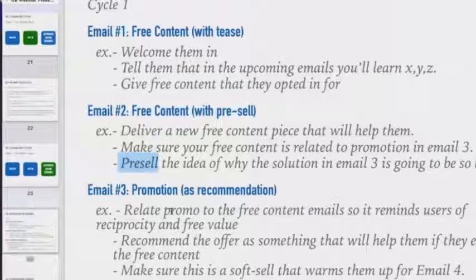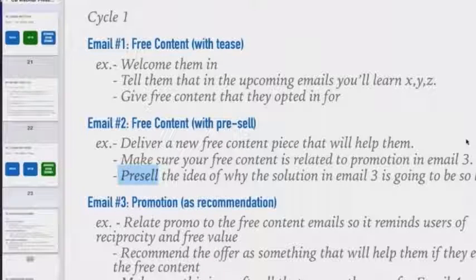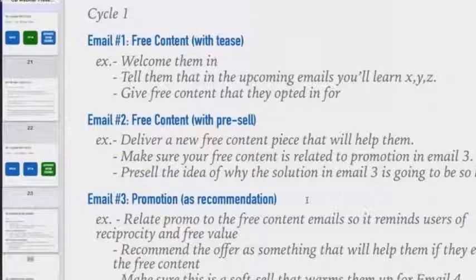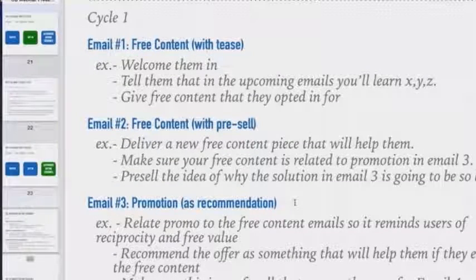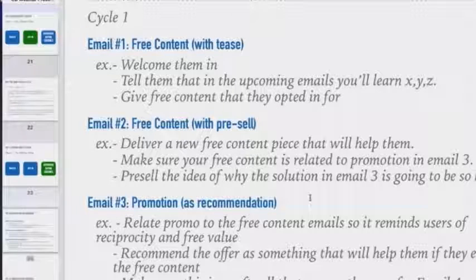So in email number 2, it's still free. We're not saying buy anything yet. We're giving them free content, because remember, guys, it's all about over-delivering. Free content, free content, free content, then provide them with the course to buy, and they'll buy it. If you just pitch right away, they're going to be like, oh, I signed up for this, and all this guy, or girl, is trying to do is sell me on stuff.